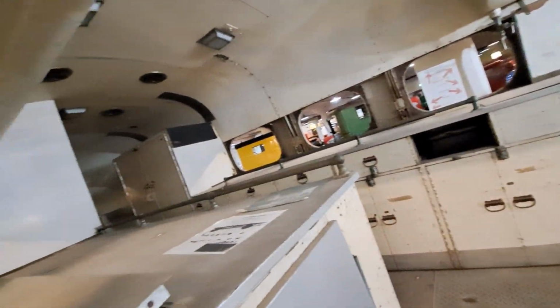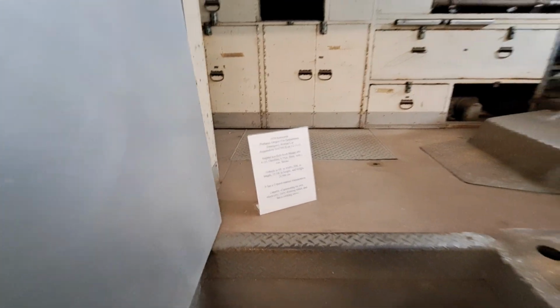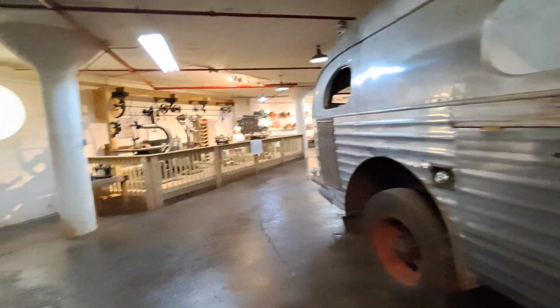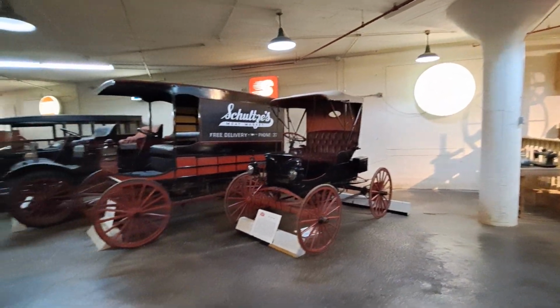That's interesting. Right there, 1939 Kenworth from the Portland, Oregon Fire Department. There's an old machine shop there. We got some really early vehicles here.